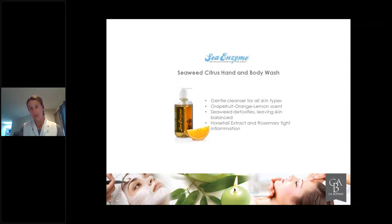Here's the seaweed citrus hand and body wash. You recognize this from the page that we looked at earlier when we were talking about sanitization and hygiene, where that's always a good idea. So here's a little bit more about this particular product. I highly recommend you get a bunch of it to put on your counters and partner it with your seaweed citrus hand lotion, or body lotion, I should say. This is a gentle cleanser. So it's gentle but very effective. And then you have your core and harmonizing scents of grapefruit, orange, and lemon.